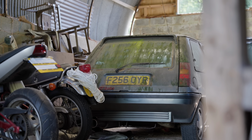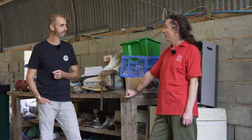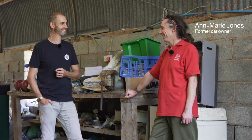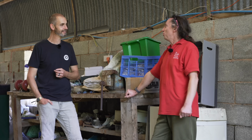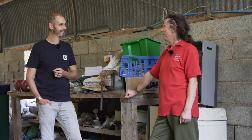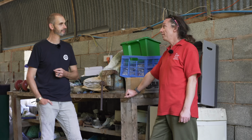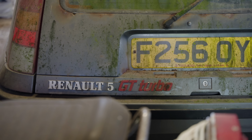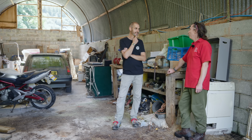How does that end up here? What's the backstory? Because you're the previous owner of the car. The first owner, the person who bought it from you, bought it in London. Was a priest, or a trainee priest, I should say. When he graduated from priest school, he was sent out to the diocese in Oxfordshire. And he thought, rural priest, Renault 5 GT Turbo, not really the right look. It's an unusual look. So he went for something safe.